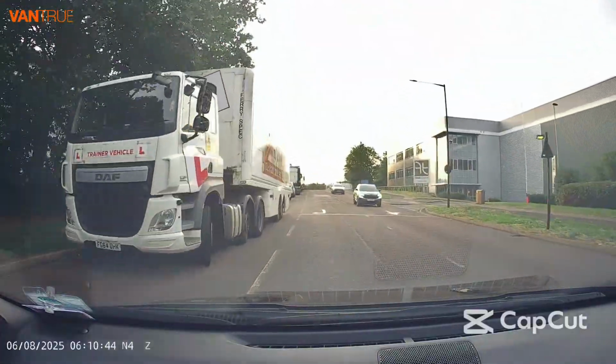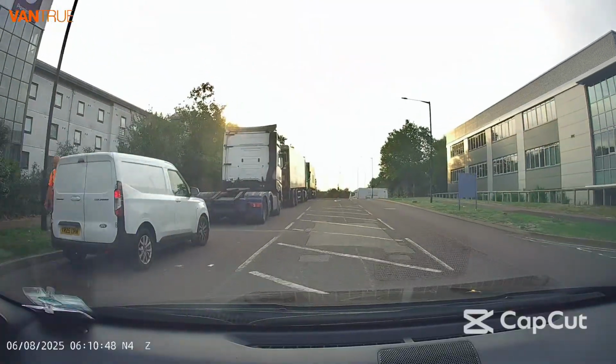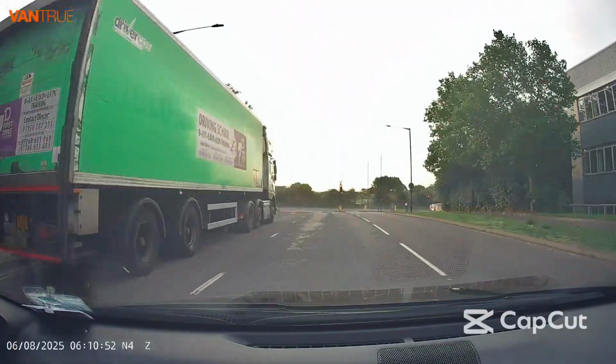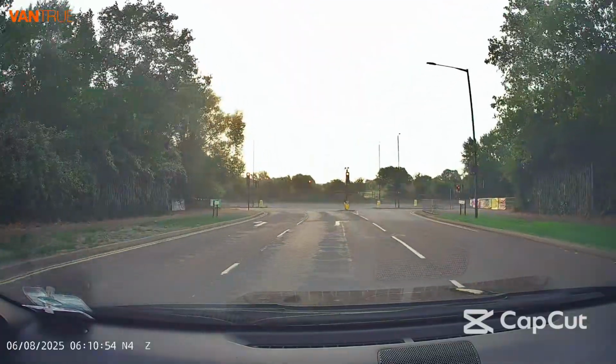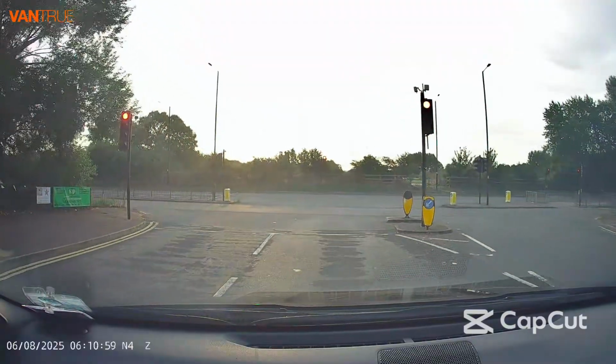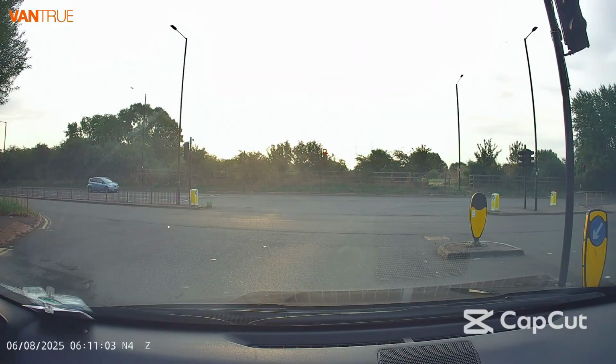There you go. Now cancel our signal, check our mirrors, move out from these cars and the lorry. Now at this traffic light we're going right, so when you get closer, center mirror, right mirror, signal right, position to the right hand side, squeeze the brake, and then stop behind the white line. There you go. Perfect.